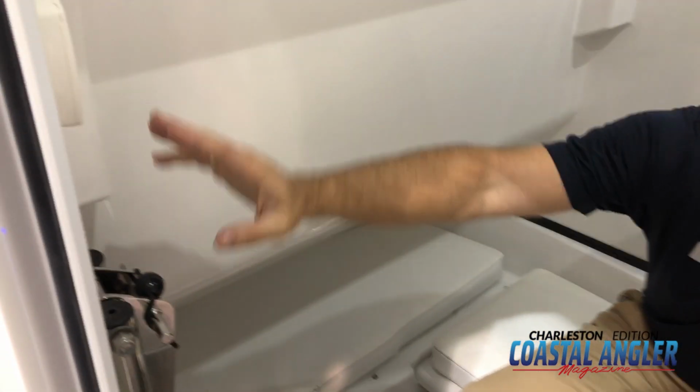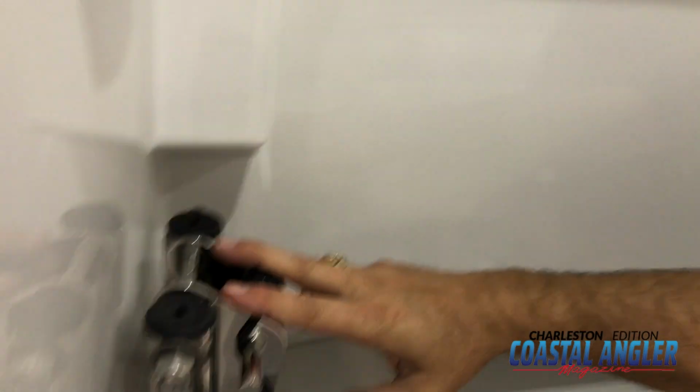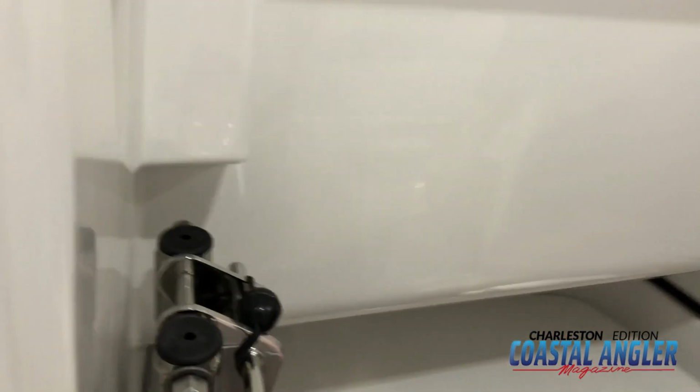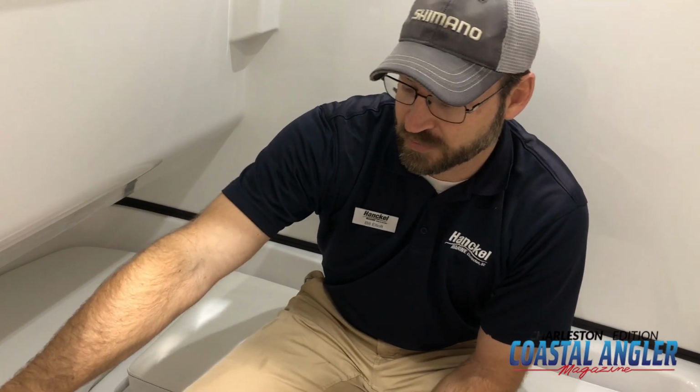I have a boarding ladder right here. There are 2 side doors that we've got in the boat. This just snaps into either side so that you can have a boarding ladder hanging over the side of the boat for those beaches or sandbar days. Somebody needs to go for a little swim, and so your swim ladder for the boarding doors is right there in the console.